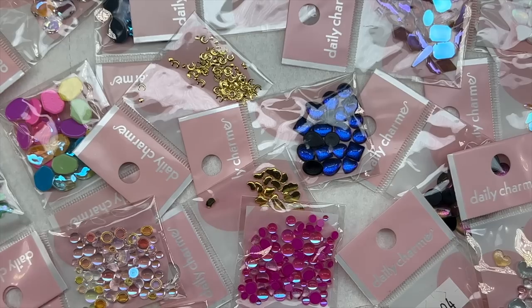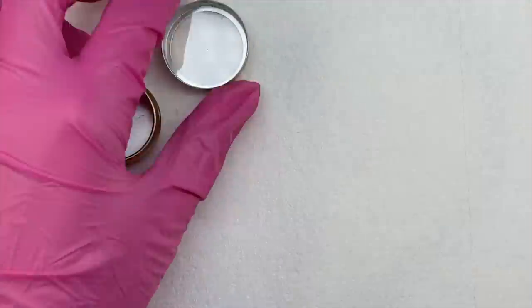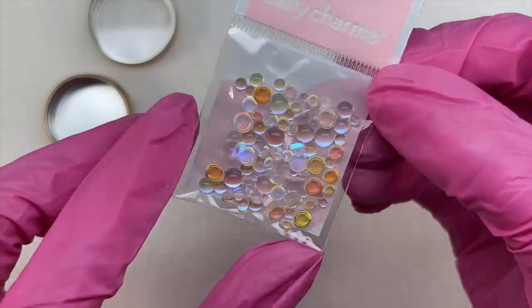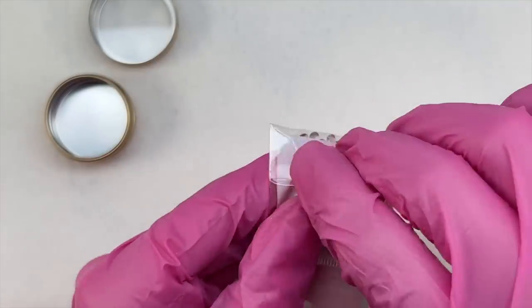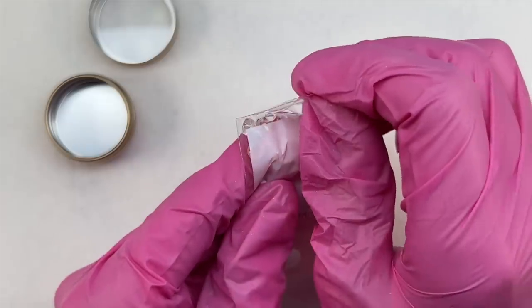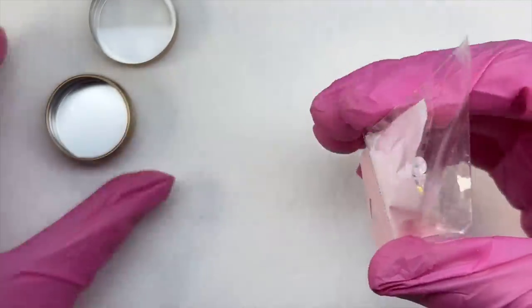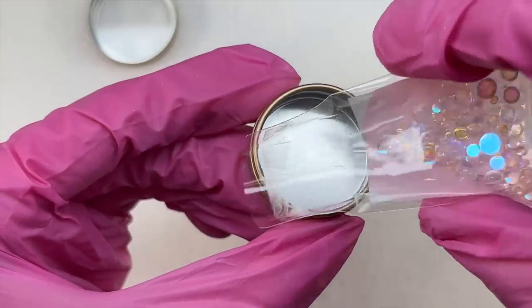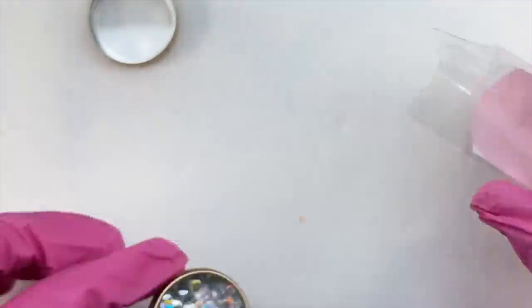But there are so many items here, and since I'm getting that storage organizer, I thought it would be great to stock up on some different nail decorations. So I'm going to go ahead and fill up these containers. Before I fill each container, I will show what the actual nail decoration item is. For some of the items, I did get multiples of the same item, but I just changed the color.